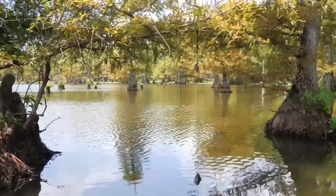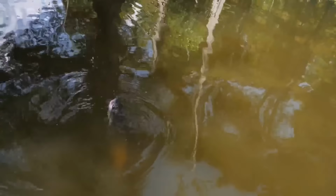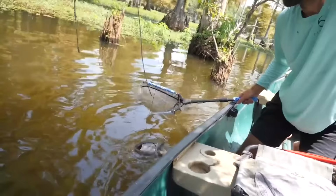Oh yeah, that looks like a good one. Does he have any turtle bites on him? No, he looks good. He looks barely hooked too. Oh gosh. Good thing we've got a net. First fish scoop with the net. Oh, that's a good one.